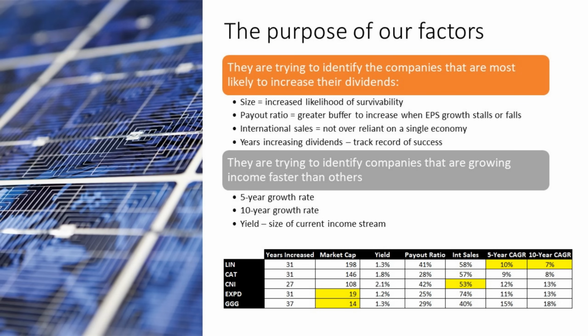It's like a company's CV, because dividend growth is what gives us a better quality of life as time goes on and offsets inflation. Then we look at international sales, because that measures a company's ability to be not over-reliant on a single economy, which would be typically the United States. Then the other 3 factors, right, we said there's 7. These are trying to identify companies that are growing income faster than the others because we want more money to spend, right? So we look at 5-year growth rate, 10-year growth rate, and yield, which represents the size of the current income stream. So if you have a very low yield, it's going to take a while for that dividend to grow, where what they call yield on cost becomes meaningful.